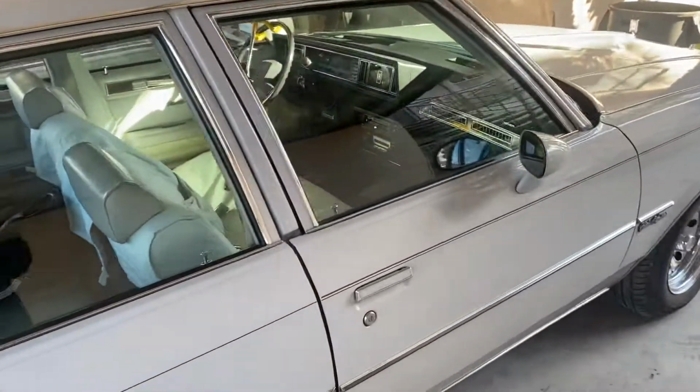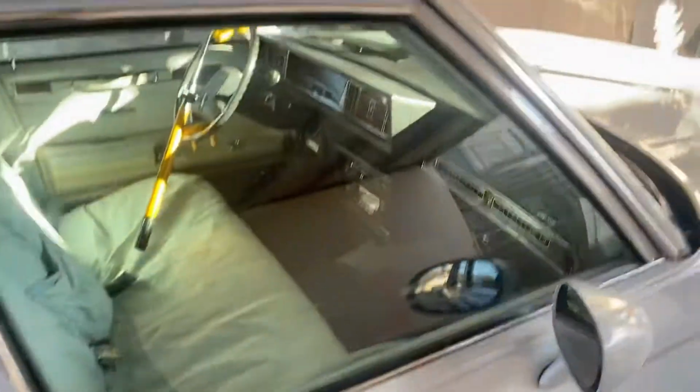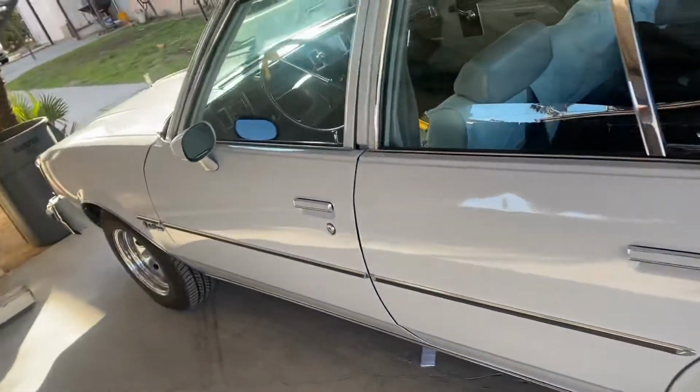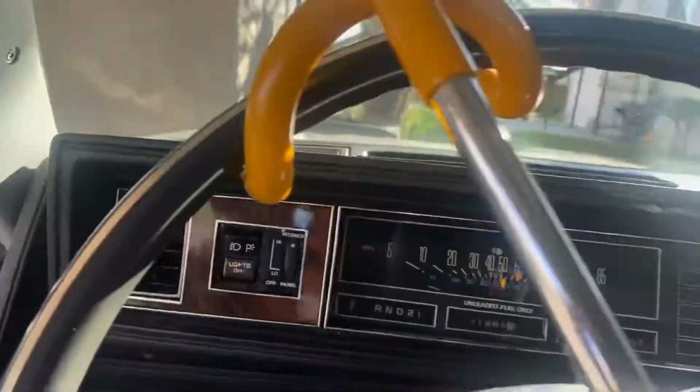beautiful. I looked on YouTube at four-door Cutlasses, and there's a lot of them redone and they look really nice on the inside, but I haven't found one on YouTube where it's all original and looks this clean. Honestly, I don't know if there's one out there. Well, there probably is, I just haven't seen it on YouTube.